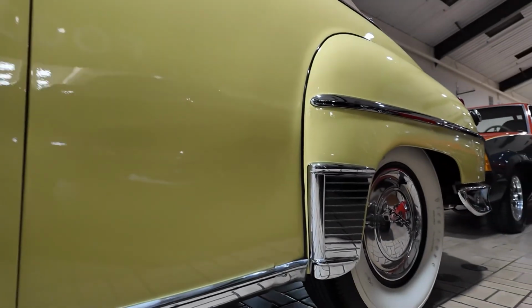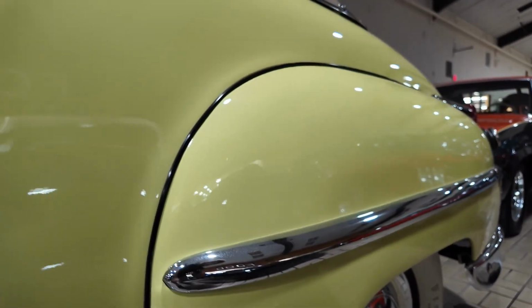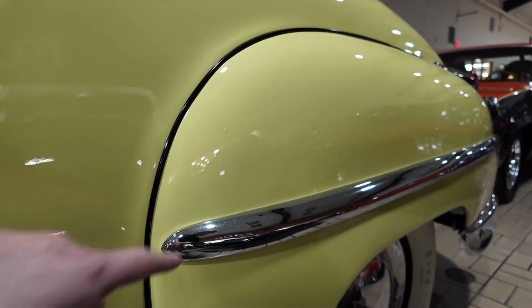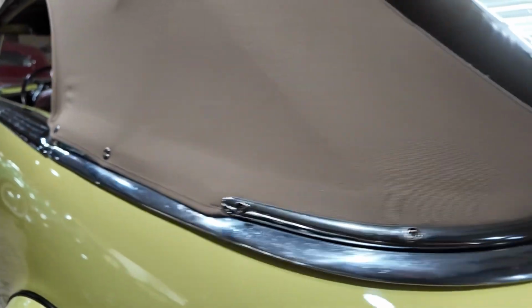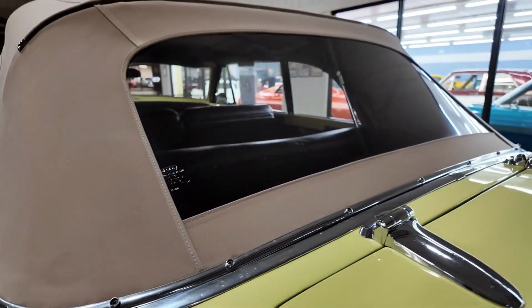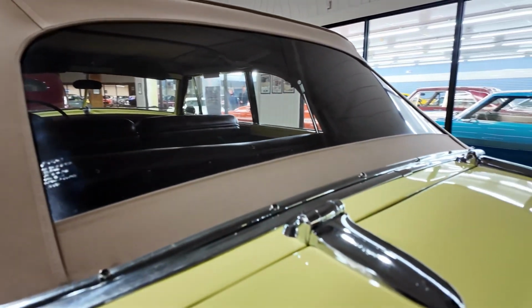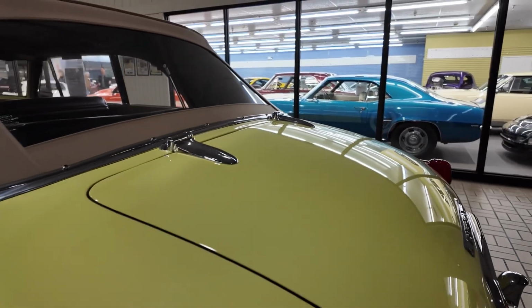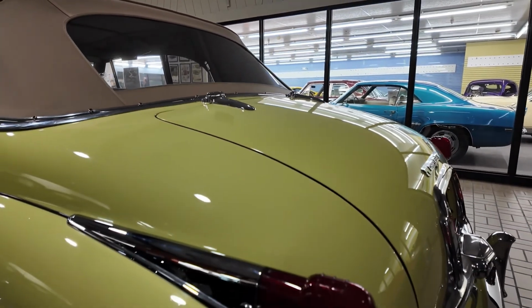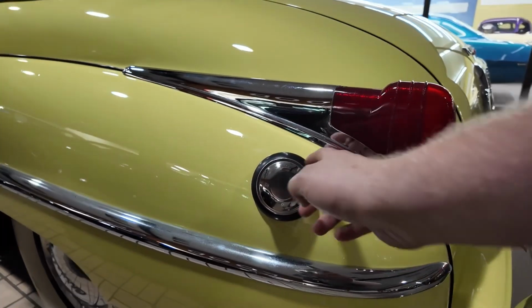This car also has rear gravel guards on the rear fender bulge, and then that trim piece picks up and it's thicker than ever. The stainless around the rear window. It's got a vinyl window. Look at the trunk hinges. Gas filler is on the driver's side right here.